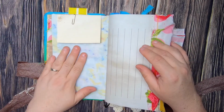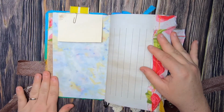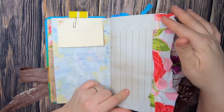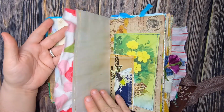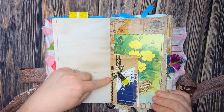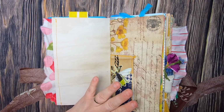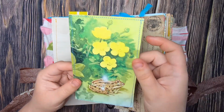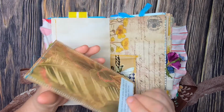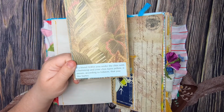That's the back side of that digital page. It was cabbage dyed, so we got some beautiful marbling. This is coffee dyed lined paper and has this fun fabric ruffle on the side. Over here we have a tuck spot. This has been stitched around and has this bee. It's botanical paper underneath, and there is a journal card tucked into it with this cute frog under some buttercups. And on the back, I hope this takes you back to your childhood like it did me.